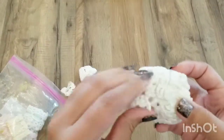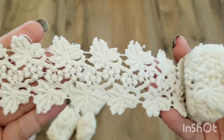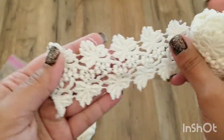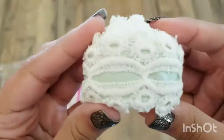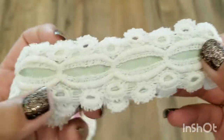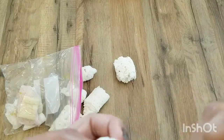Alrighty. And let's see this one. Some of these I have not seen, you guys. So y'all are looking at them for the first time with me. Alright, check out this green one. Ooh, que chuleza. Isn't that gorgeous? Love it. I love it.